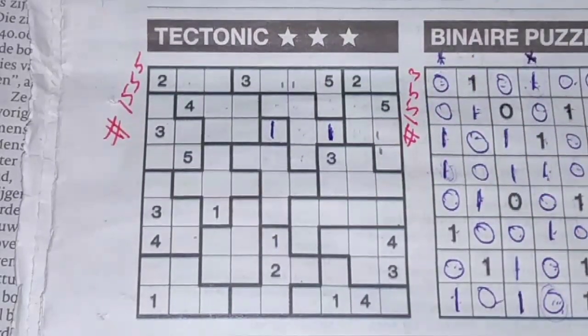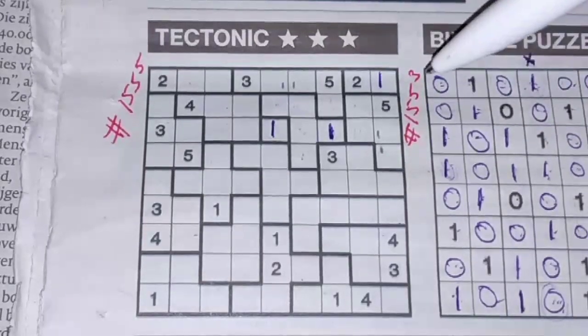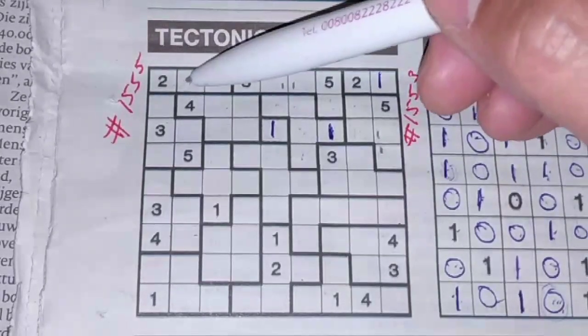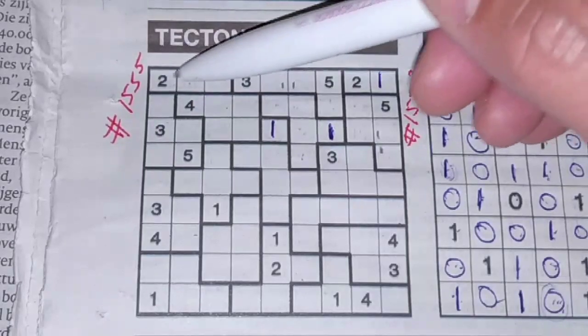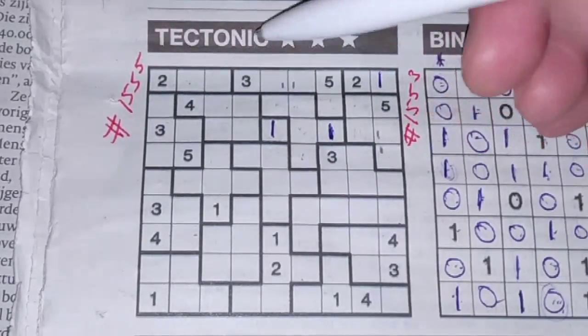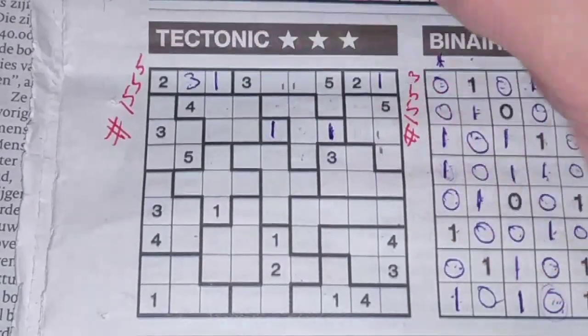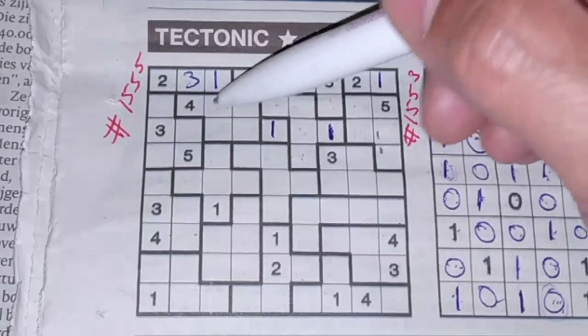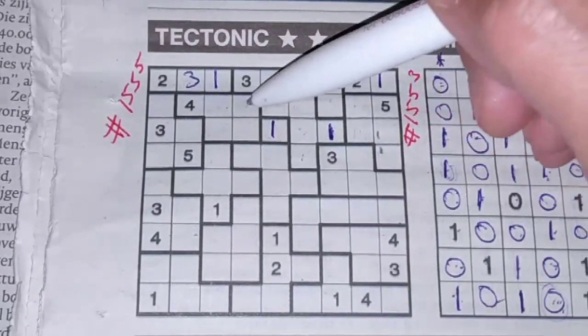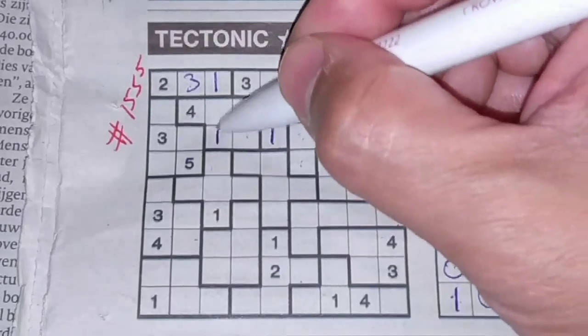Dual box, 1 and a 2. 1 box left for the 1 should be here. Triple box, 1, 2 and 3. The 2 is already filled in, so the 1 and the 3 are left. We have a 3 here, no 3 there. 3 should be there, and a 1 goes there. That means these 2 boxes cannot be a 1. Those 2 boxes cannot be a 1, so 1 box left for the 1 should be here.